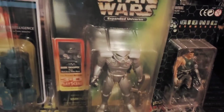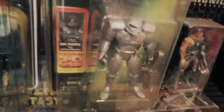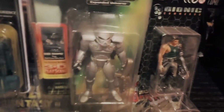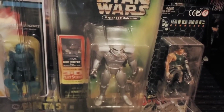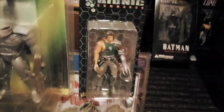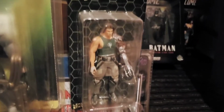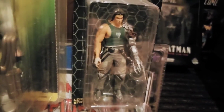And over here is a Dark Trooper from Star Wars Expanded Universe. Again, a harder to find figure from back in the day, probably 1995 or '96 when these were hitting. But I got it years later from my collection. And then here, on the end here is just some GameStop 3 3/4 inch exclusives. There's Bionic Commando. And over here is Alex Mercer prototype.